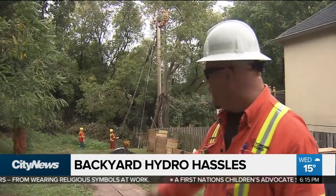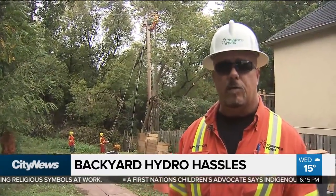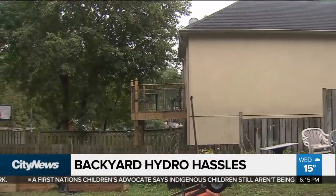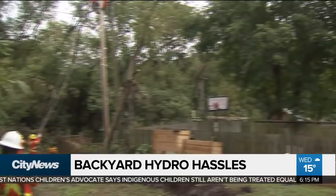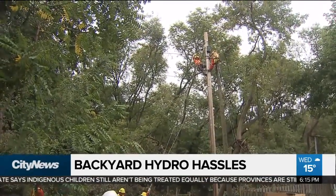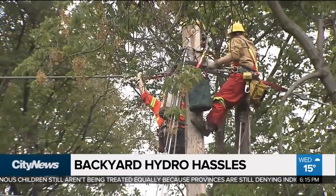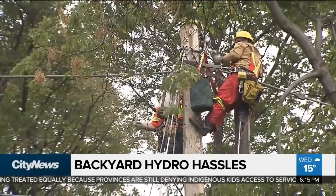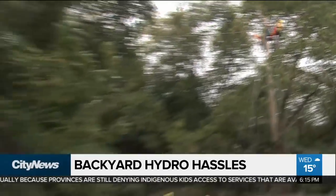As you can see, it's hard to get back here. We can't bring our equipment. Everything we do back here is on foot. This is what hydro crews face when they have to do repairs on equipment that's installed in the backyards of Toronto homes. They're equipped with the best safety stuff, but there are dangers involved, more so than being in a bucket.